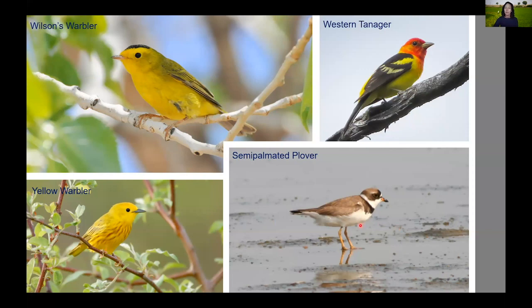Shorebirds like this semipalmated plover are heading to Alaska to breed. And so they'll use some of the wetland habitats in the Delta to eat and get themselves ready for the next part of their journey.